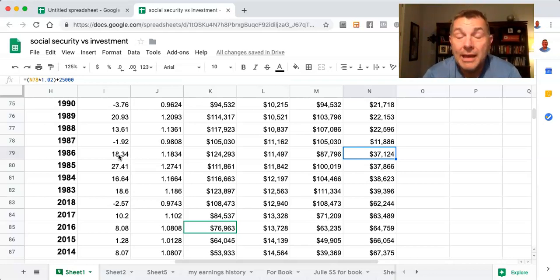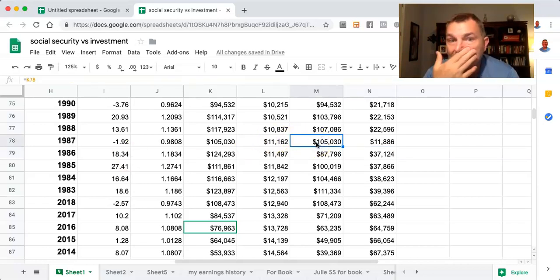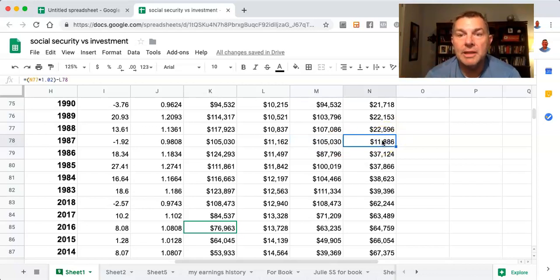It's in the past, so it's kind of interesting actually if you look at it like that. So what happened? We ended the year at 105. We did not take the money from the portfolio. We took it from the cash account. So the cash was down to 11,001, basically $12,000, which is just a little bit before what we need for 1 year of living expense. The following year the Wellesley fund is up 18.34%. So it went from 105,030 up 18.34% to 124,293.